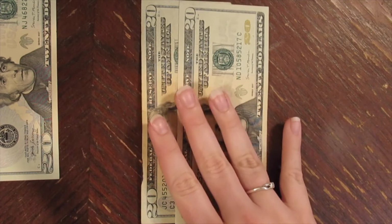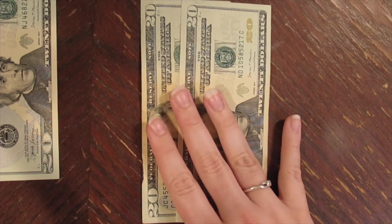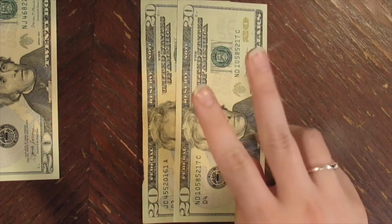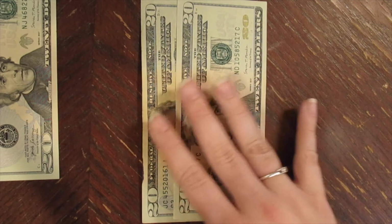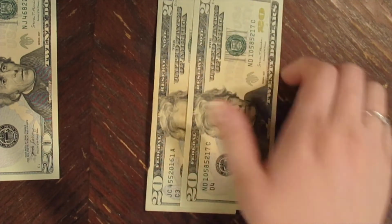So that's probably what this money will go to, or it might go to my traveling fund, because Eric and I do have 2 camping trips planned, one in August and one in September. So I will decide what I want to do with this money later on. But I will show you what I do.